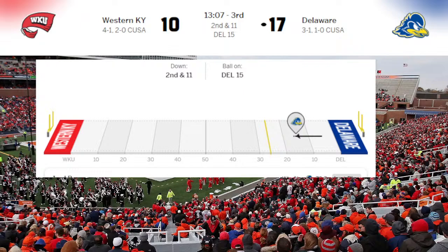Silver will switch from right to Minicucci. Now he's on the left side of Nick on third and a yard. Silver got 9.5, and that will get the extra half that he needed on his first carry. That'll be a first down for the Hens.